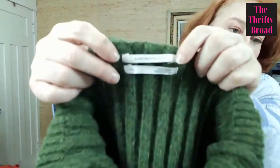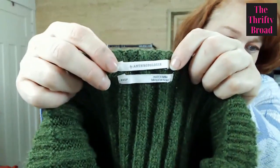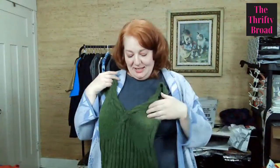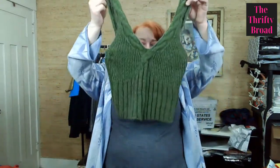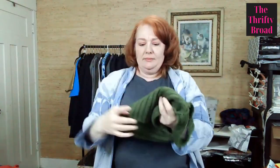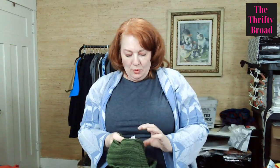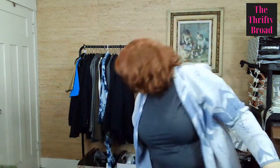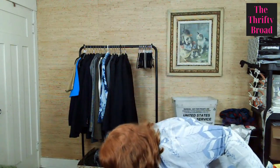This is by Anthropologie. Extra extra small petite, the smallest size possible for a woman. Yeah, so I think this will do fine anyway. It needs a little brushing, but I think it's acrylic. It's like this brushed acrylic. What are you? Acrylic polyester. So yeah, all right. I guess I should start putting it in this bag right here, by my feet.